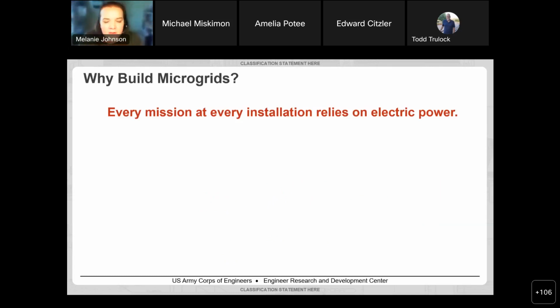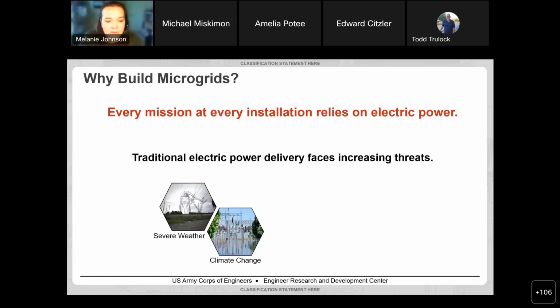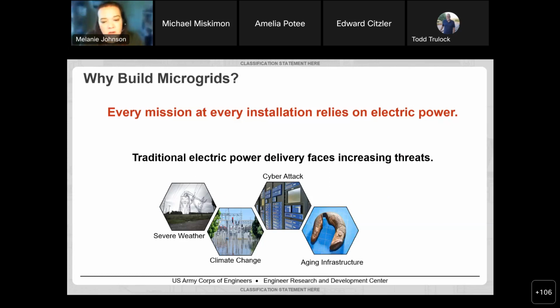And it really boils down to the fact that every mission we have depends on electric power. But delivering electric power to our critical loads faces increasing threats from a variety of places, whether it's from severe weather that we're seeing, from climate change that induces more frequent or more severe weather events. There are cybersecurity attacks. We have aging infrastructure all over the place.